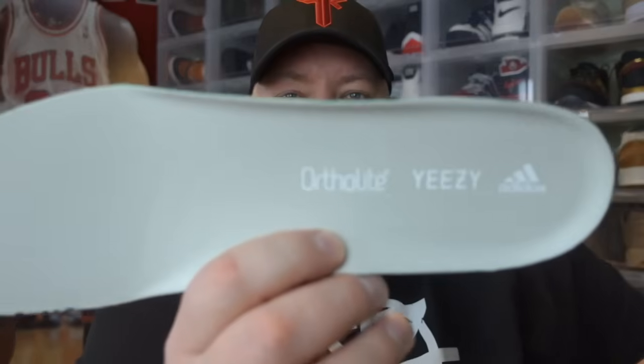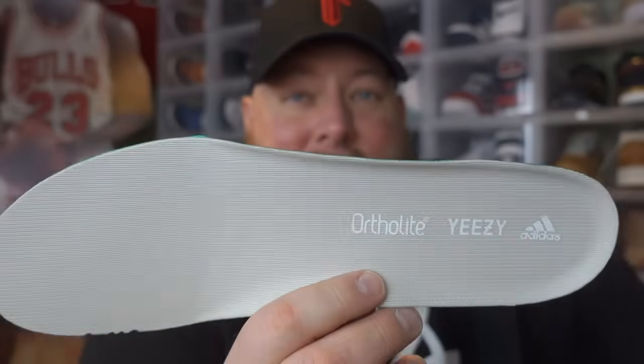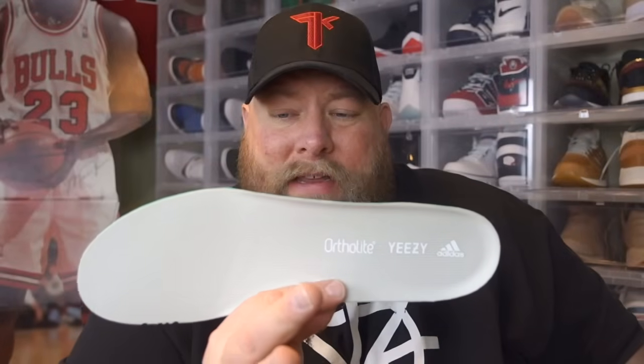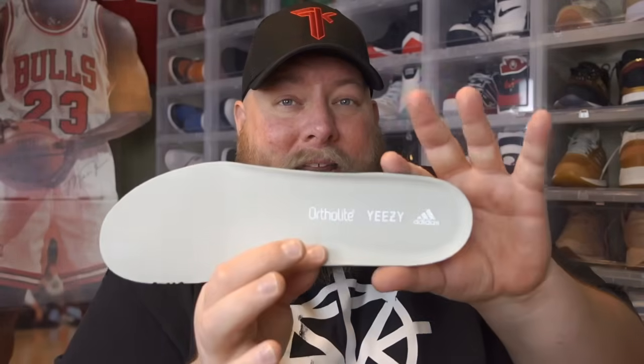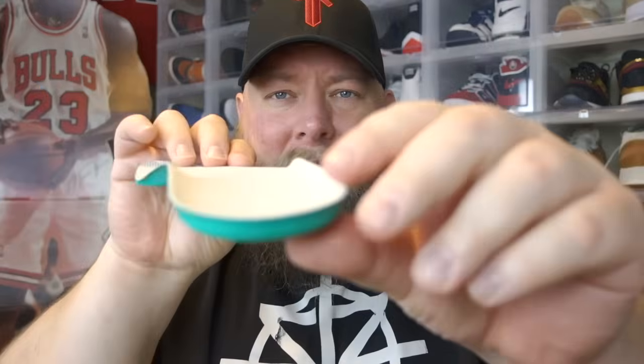The insole on this shoe is a little bit different than we're used to. Most Yeezy insoles are Adidas branded insoles. This is the first ever Yeezy Ortholite branded insole. As far as I know, it's the first time that Yeezy has used an Ortholite insole, or at least has used an insole and actually marked it an Ortholite. But it is a very flat insole, doesn't have a whole lot going on to it.